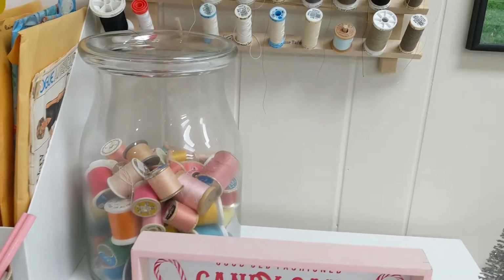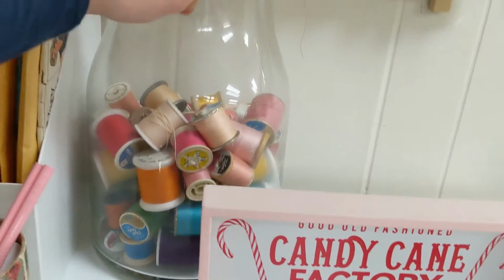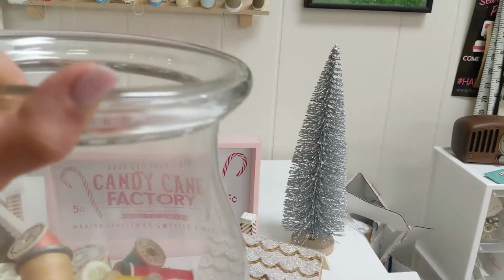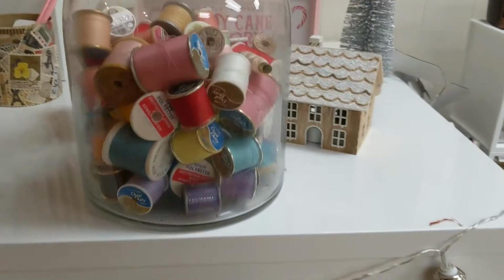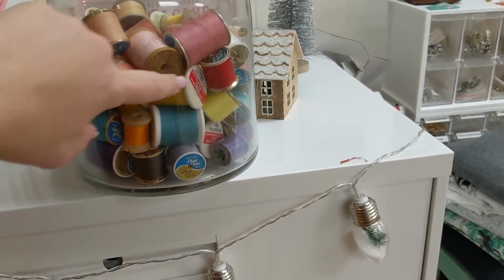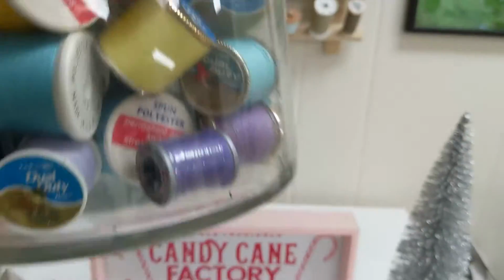Thread does go bad after a while, and so I put it in this container, and I tried to pile it in here. Let me see if I can lift this up for you guys. Woo! I tried to pile this in here in rainbow order, and I think I kind of loosely got it. You can kind of see the pinks and the reds, yellow, blue, purple. So that was kind of what I tried to do.